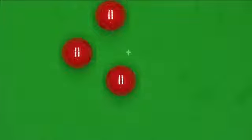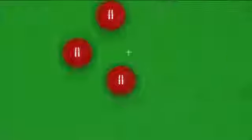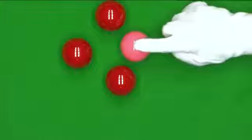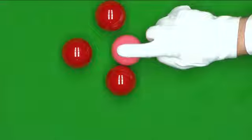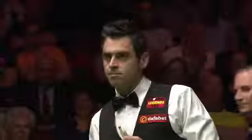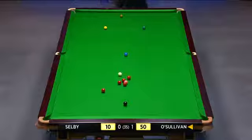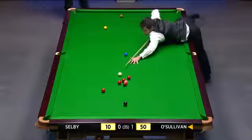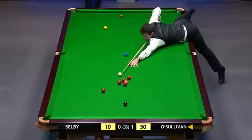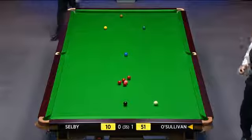Ronnie just having a look. He thought the pink didn't go on its spot. The referee won't check it here, but it goes on either way. Yeah. The referee is convinced that it does go on. There's 2 reds in possible positions. 23. So Ronnie, a little bit surprised. I'm not certain what was going on there. But he's still got 2 reds in the open, and these 2 reds with high value colours will put him in the snookers required stage.